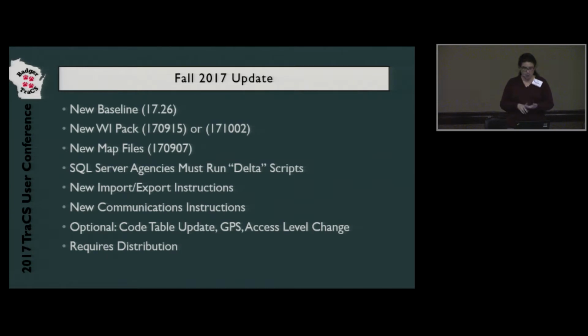This pack that's coming out will require agencies to run Delta scripts if you're a SQL Server agency, so don't overlook that step. We have a new form and new fields on existing forms, and that requires a new Delta script. We have new import and export instructions for the citations, the crash form, and the new pursuit form. It's critical that you get those in place. Similarly, there's new communication instructions that need to be installed. We have some optional items for you to consider.